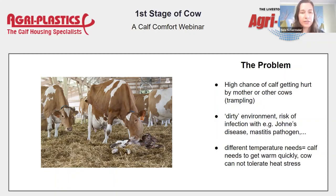And then there's the third aspect of this. This little wet baby calf here is very cold right now, comes from the very warm uterus, and it never needed to regulate its own body temperature before. It has a really harsh transition right now, and on top of that, it's wet. So it's really hard for it to start building up its own body heat and regulate its body temperature in a cold environment.